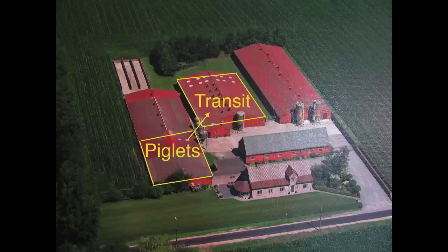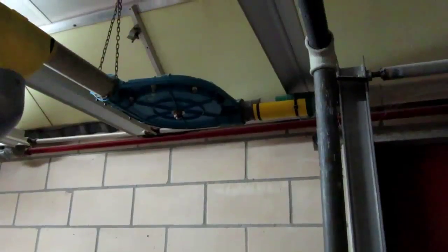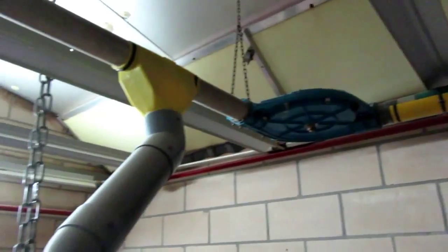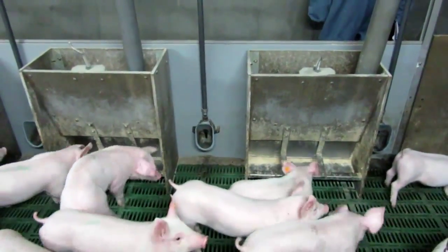When the piglets become old enough, they get transferred to the transit building. This is where they spend the rest of their time growing up. Their food and water is being given by a system of tubes that makes it possible to have access 24 hours a day.